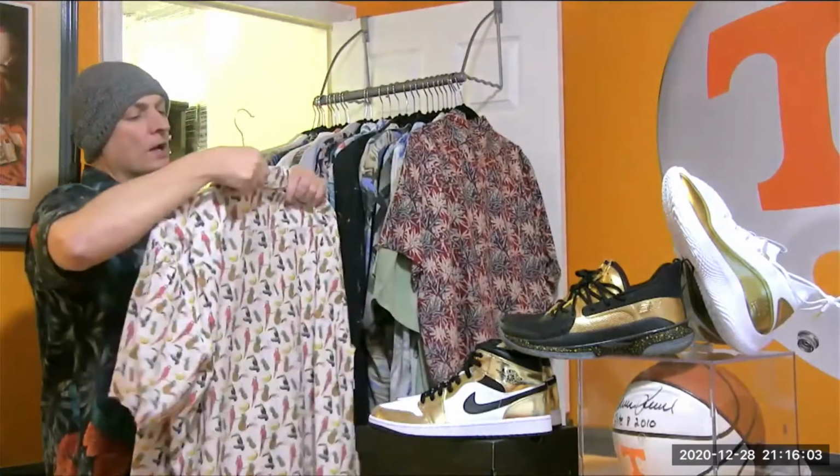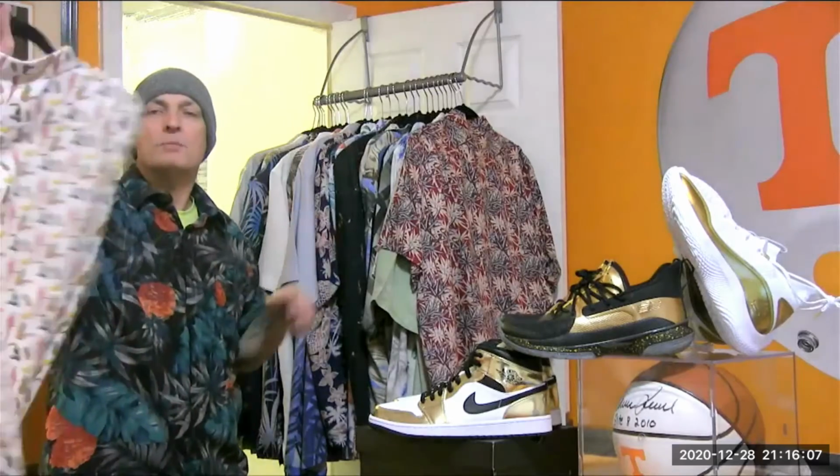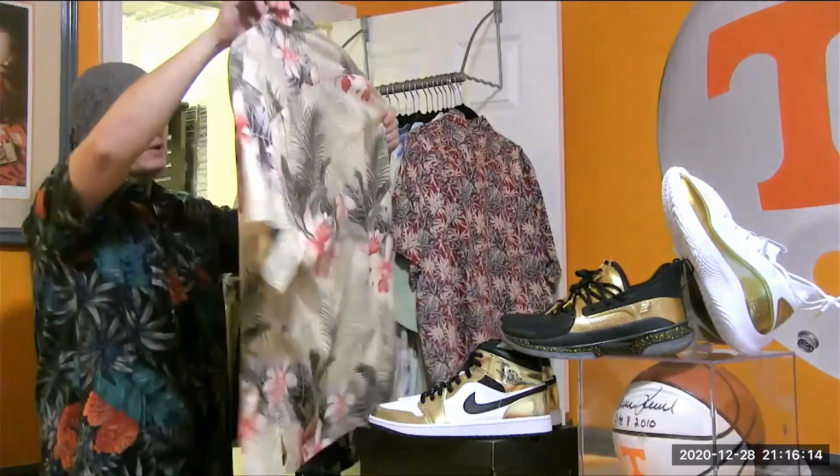And then here we've got a Caribbean. I like this one because we've got the parrot, we got the pineapples, we've got the fruit. That's a pretty cool shirt. And this is a new one I just picked up, and this is a Tommy Bahama.